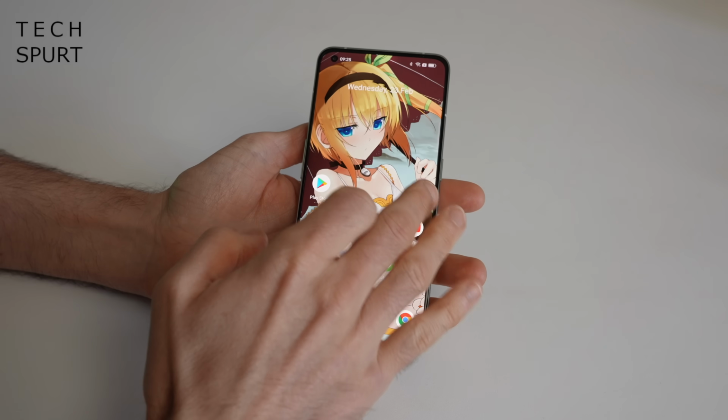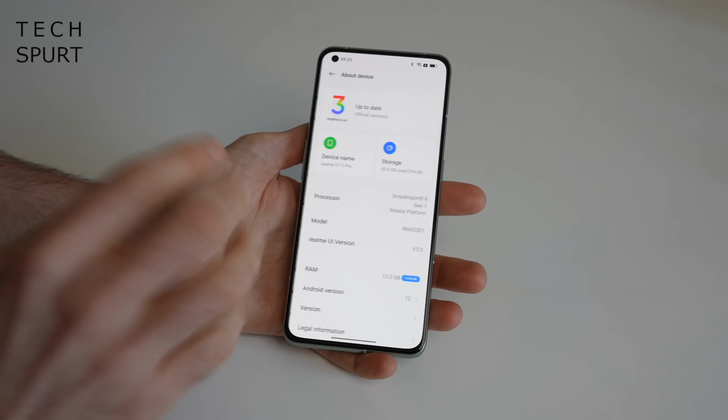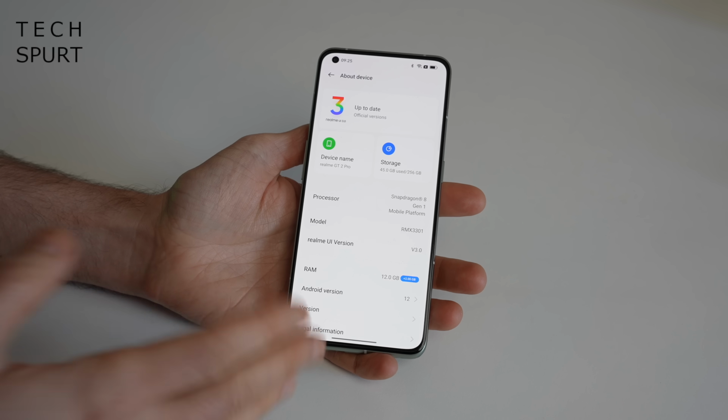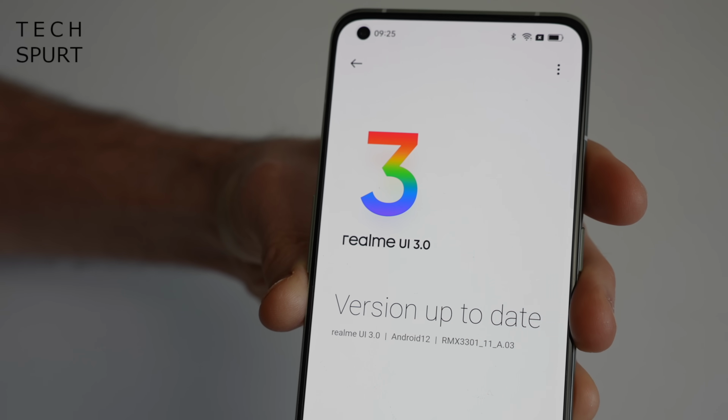So anyway, let's move on from the lovely design of this smartphone to the actual software that is running on it, and what you got is the latest Android 12, of course, as you would expect from a more premium style device, with the Realme UI 3 launcher slathered on top there.